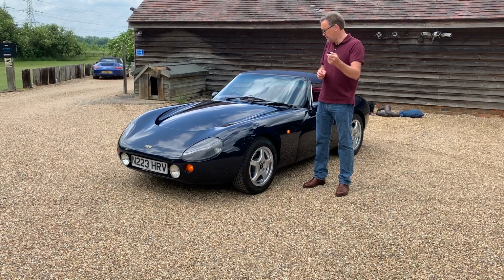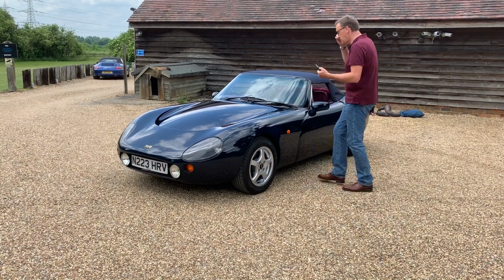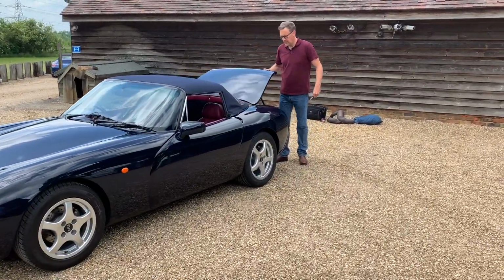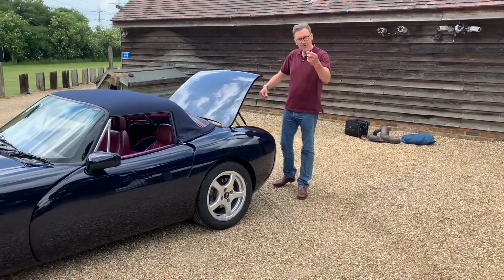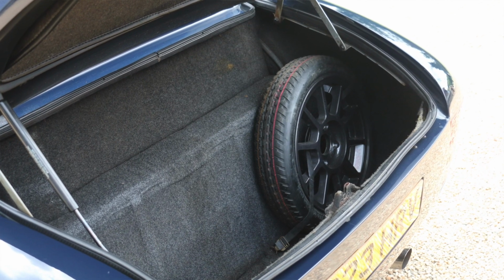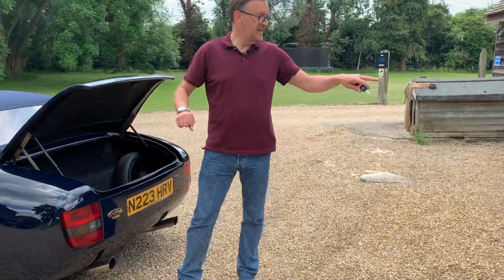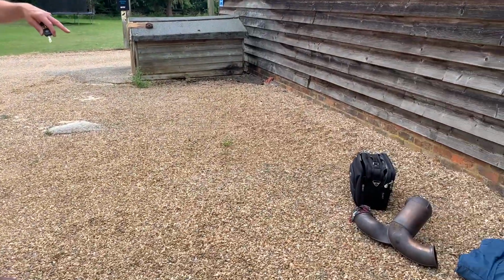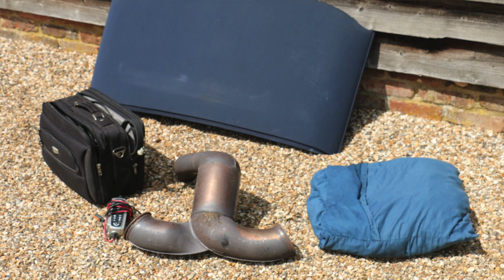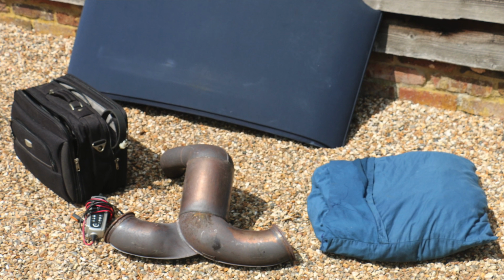It's had remote central locking tied in, and also a little remote for the boot, which is quite interesting. So you can get into the boot remotely, which is quite nice. Spare wheel in there. When you get the car, if you buy it, we've also got some pieces just over there. We've got a new exhaust, the original exhaust header. It's had a replacement. There's an indoor car cover, trickle charger, and a little bag of stuff, belts, whatever else there is in there.